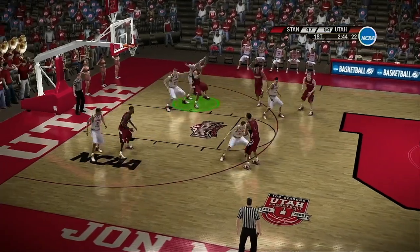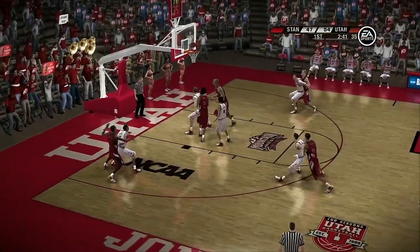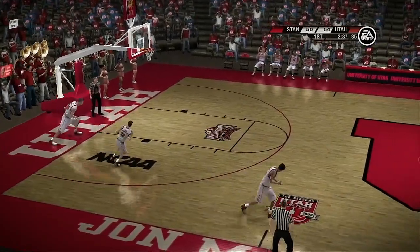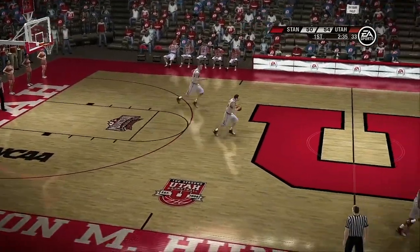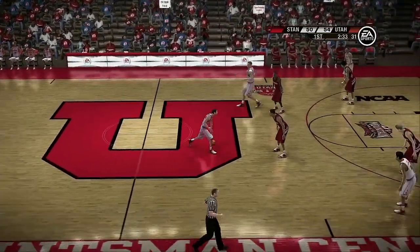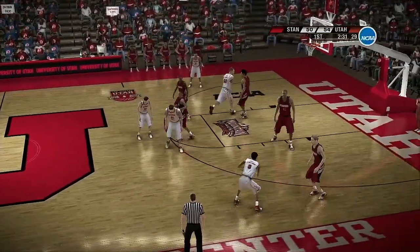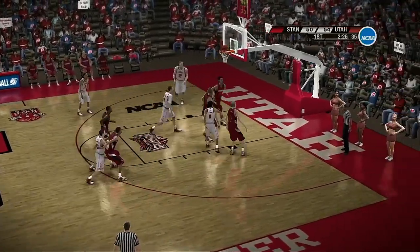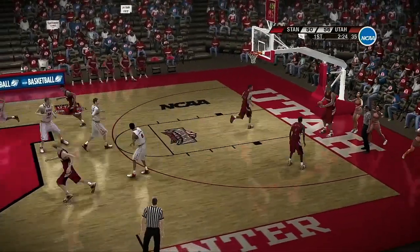And a momentary look from three-point land. Gets it to fall. They work it around the perimeter. For two, perfectly executed.